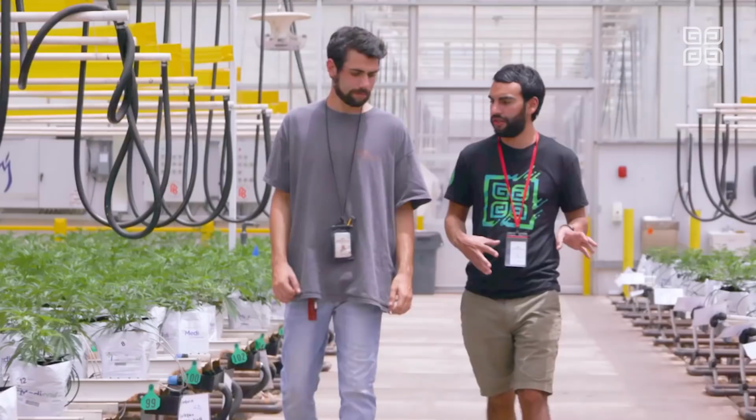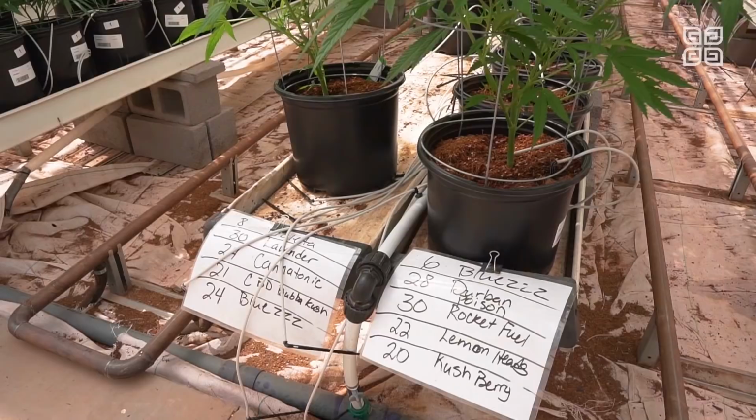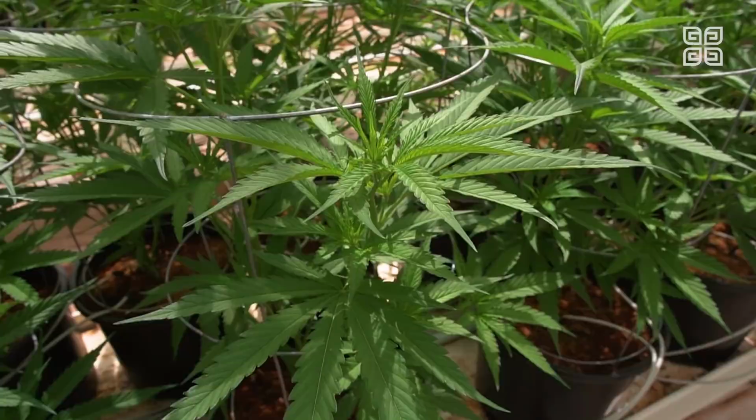And then for fertigation, it looks like you guys have a lot of drip line here. Yeah, so we have all Netafim drip systems. I mean, we love the pressure regulating aspects of a lot of their products that we're using now. It really makes sure that we have a uniform fertilizer and irrigation distribution between all the plants that we have spread out across this zone. Whether it's in this corner of the greenhouse all the way to that one, they're getting the same amount of water every time.